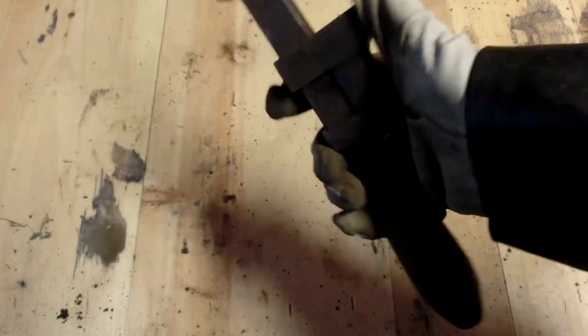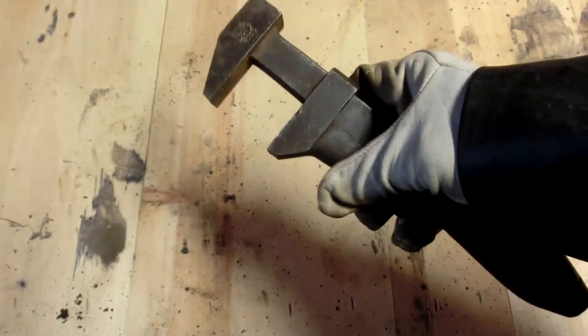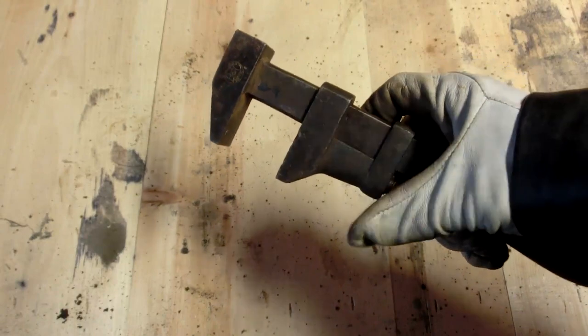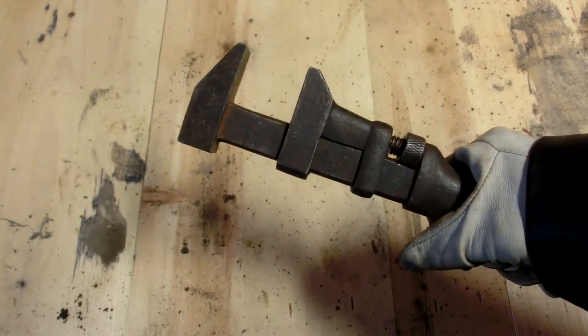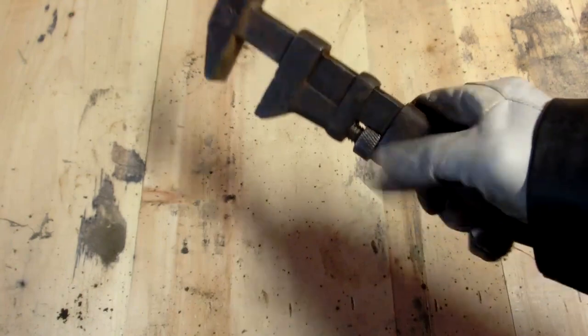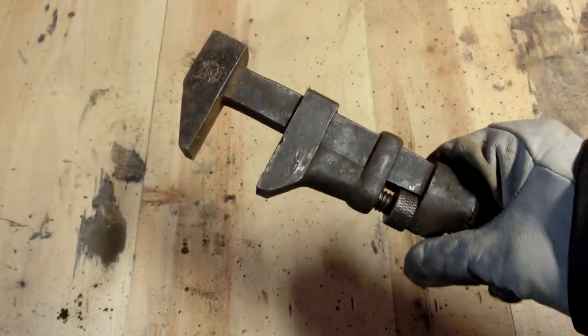I love them that they don't have teeth on them, so they won't mar up whatever you're trying to mess with. Because they don't have teeth, they can act as a very nice clamp, almost like a C-clamp, and they're a nice hammer. But most of all, I just love the atmosphere of them. I love the wooden handle. I love the patina on them. I love the history behind them. I love how they're super easy to get, but each one's different.